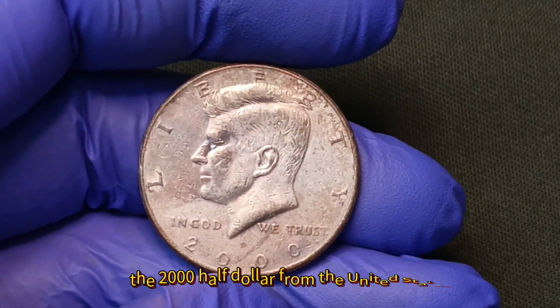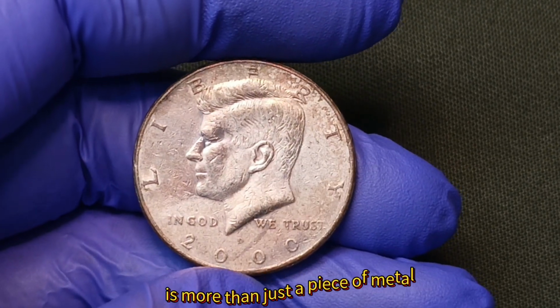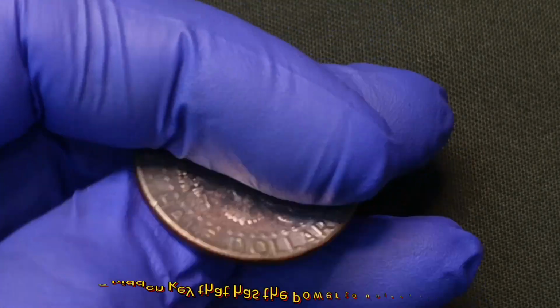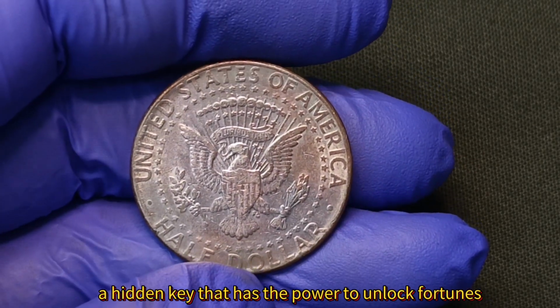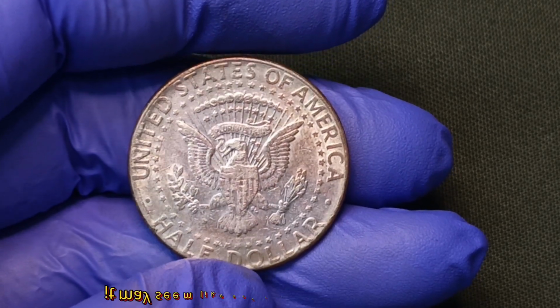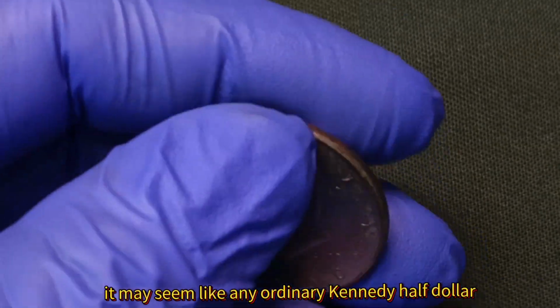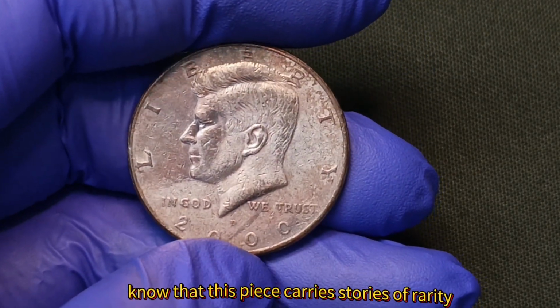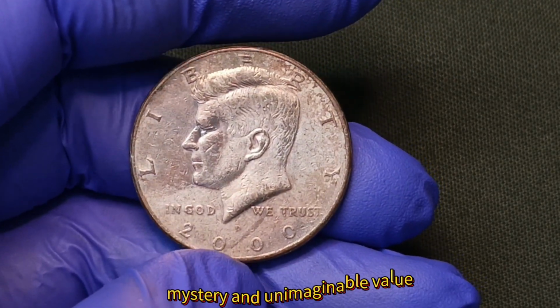The 2000 half-dollar from the United States is more than just a piece of metal struck for everyday use. It is a silent treasure, a hidden key that has the power to unlock fortunes for those fortunate enough to uncover its secrets. At first glance, it may seem like any ordinary Kennedy half-dollar, but those who truly understand coins know that this piece carries stories of rarity, mystery, and unimaginable value.